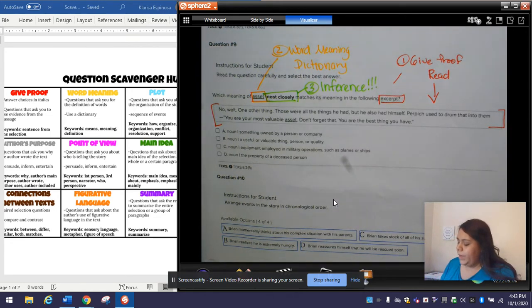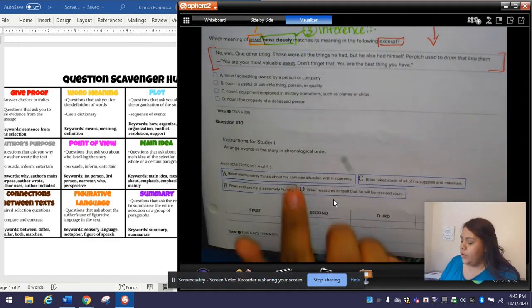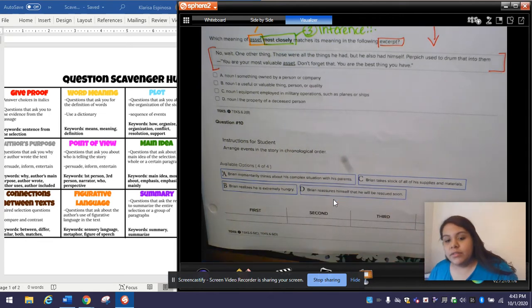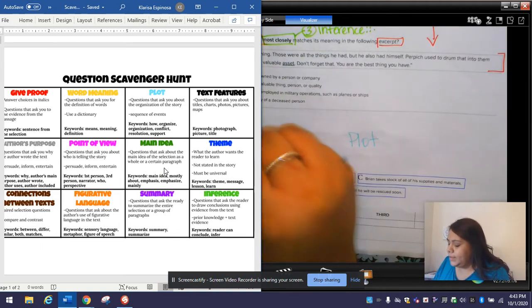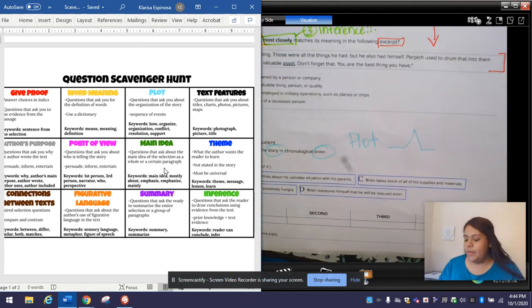And then question number 10, arrange events in the story in chronological order. Now, if I see order, the events in the story, that is known as plot. And there's previous videos. Go watch those videos, and you better know what plot means by the time you get back to school. No pressure, but pressure. Okay, and what color do I need for plot? I need a light blue. So I need to find a light blue. I'm going to write the word plot right here, because it says event, story, and order. And I am done for my question mapping.